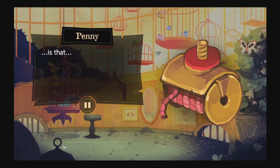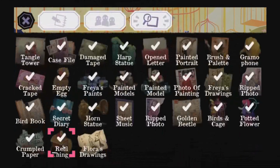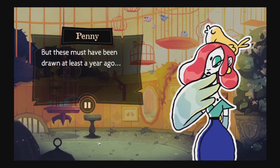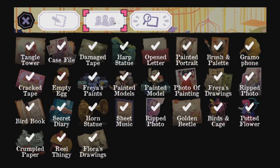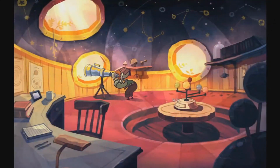Is that for sewing? I don't know what it is. I thought at first it was for a fishing rod, but this looks weird. It's that bird. But these must have been drawn at least a year ago. So, how sad. You spy on her a lot, so do you know?